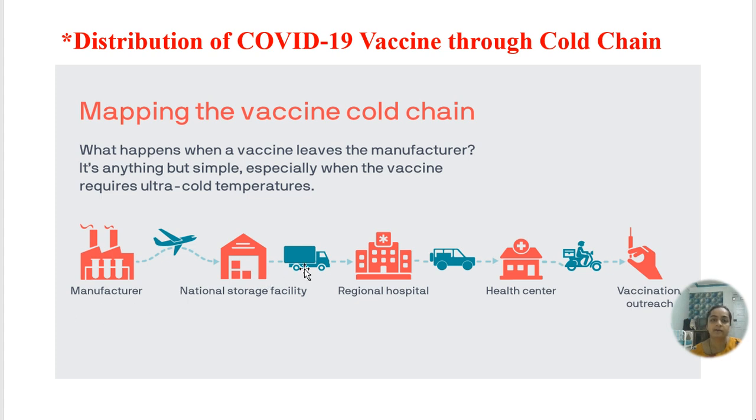Now we'll have a look at the distribution of the COVID-19 vaccine through the cold chain storage system. So how it works: first, it is manufactured at one place. Secondly, these vaccines are transported to the national storage facility by planes. Next, they are transported to the regional houses by truck. Then from the regional hospitals they are moved to the health centers. Lastly, they are transported to the vaccination outreach centers, where the public at large is provided with the vaccine.